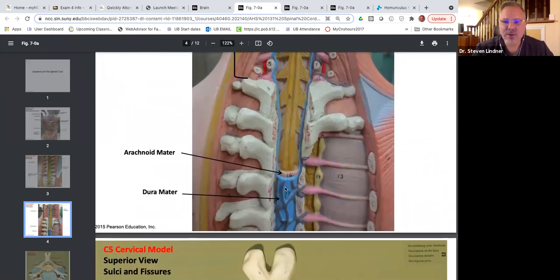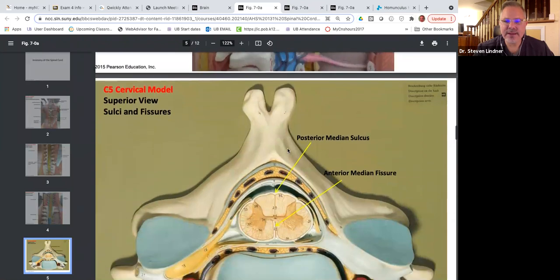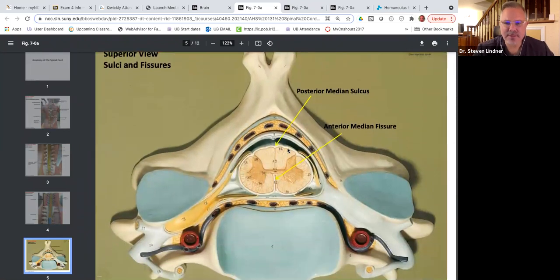Here is the outermost protective covering of the spinal cord called the dura mater. It's very, very close to the bone. Dura mater means tough mother. And then here is the arachnoid mater. The pia mater would be a membrane that covers the spinal cord, closest to and contacting the spinal cord. I'll show you those 3 layers here in this cross section coming up in the next slide or 2.